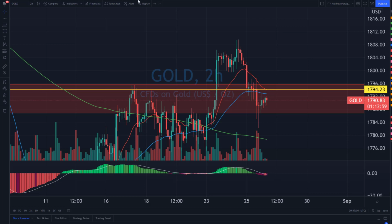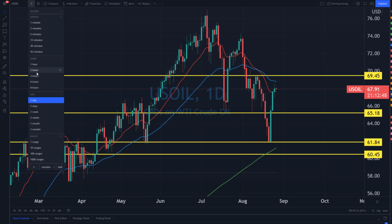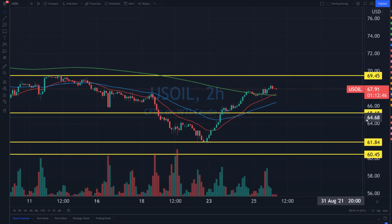It's going to be tough trading into the Jackson Hole Symposium. I expect them to become highly volatile over that time. Speaking of good news stories, we've got US oil continuing to bull up here. No pullback of significance through the last session.